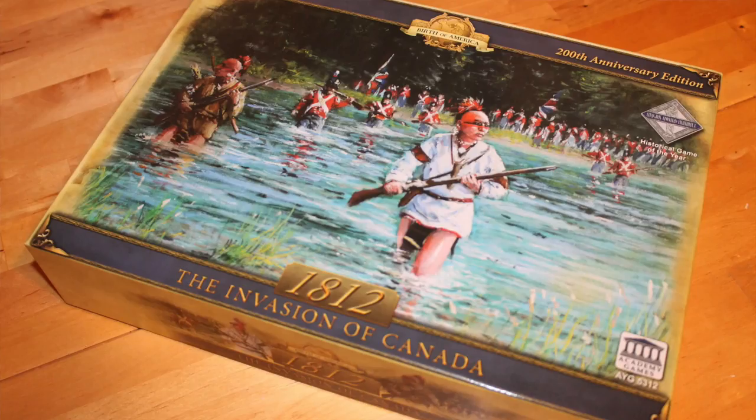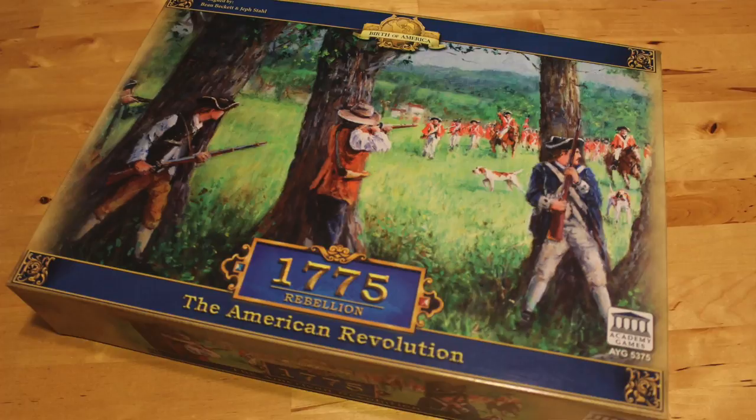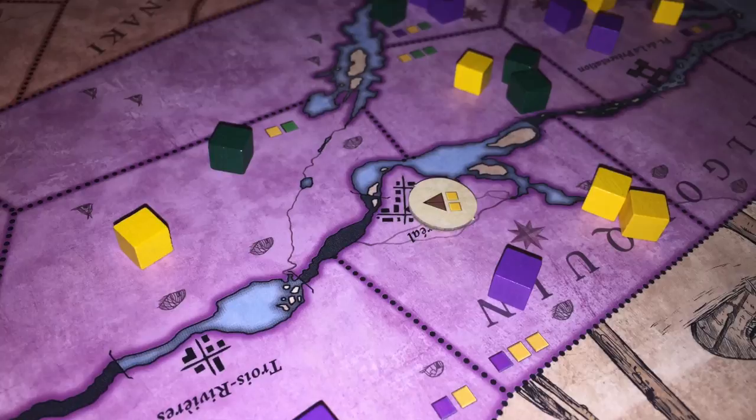Now, 1754 is the third game in the Birth of America series from Academy Games. This, of course, follows on the 1812 Invasion of Canada and 1775 Rebellion. It's the same basic game system, but there are a few subtle differences. Now, you set up according to how the board tells you to, where you place the cubes on the board.